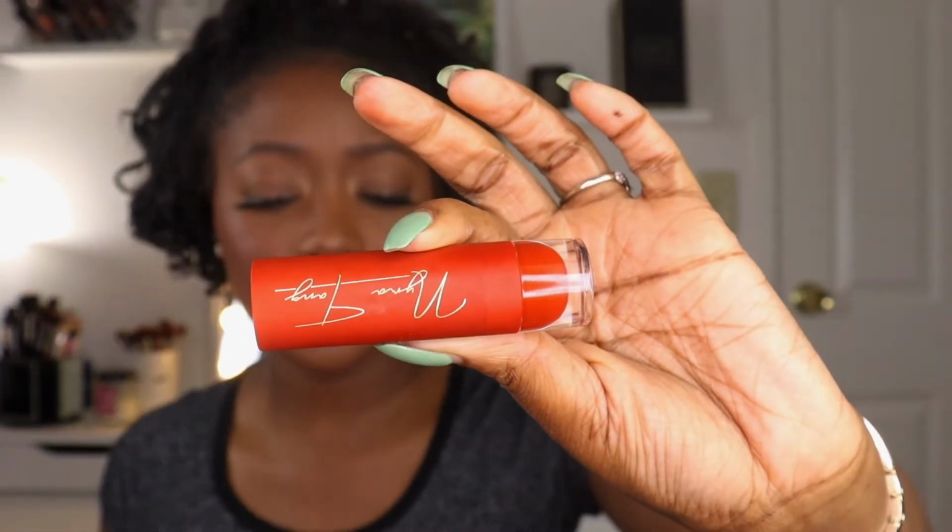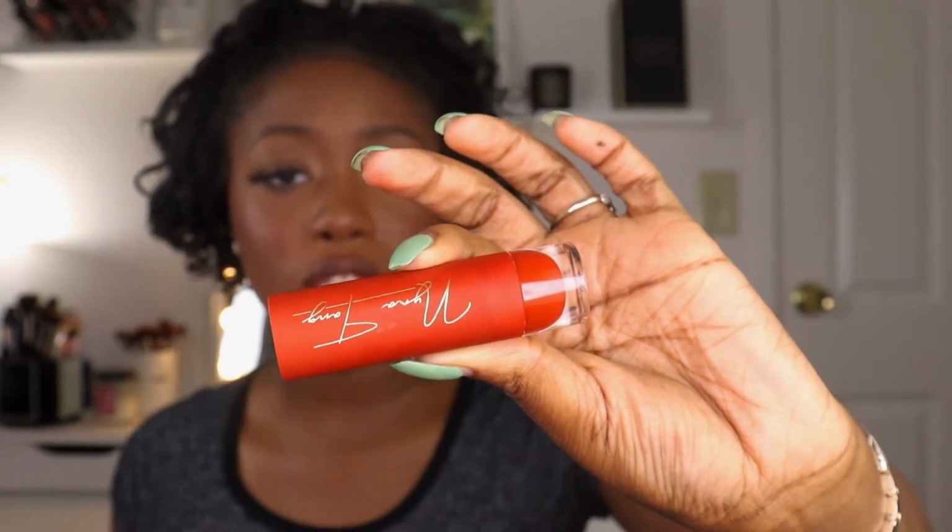Okay, so next is the lipstick. This is in the shade Beau, which is one of her fur babies. I'm pretty sure this is named after, and this looks pretty. Okay, this is what the packaging looks like. It's really elegant. It has her signature on it, and then it has the Dose of Colors logo on the back, and then it has her name.